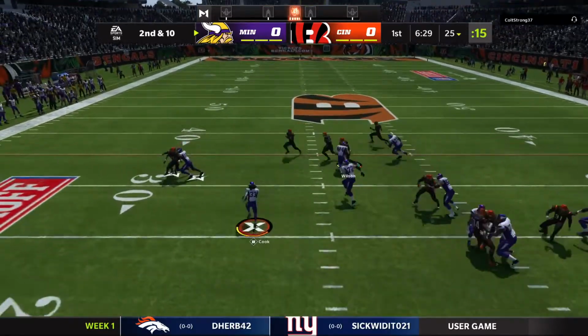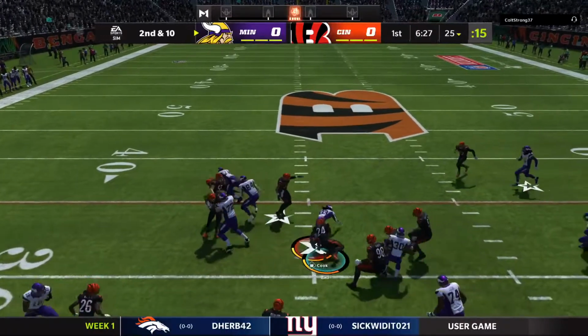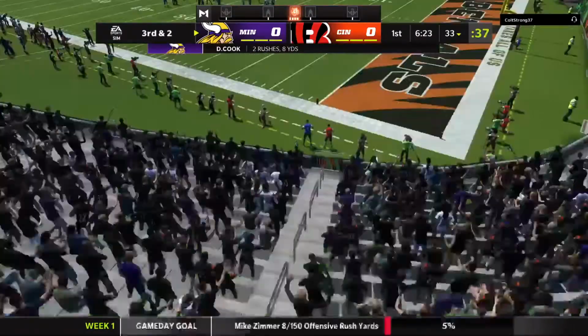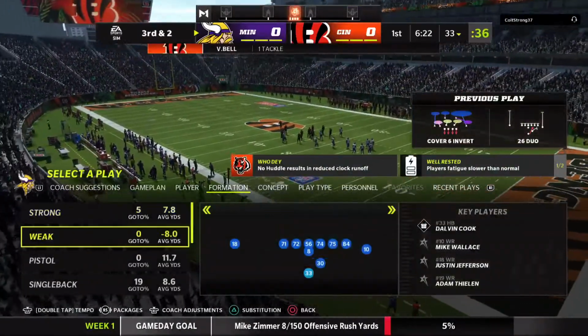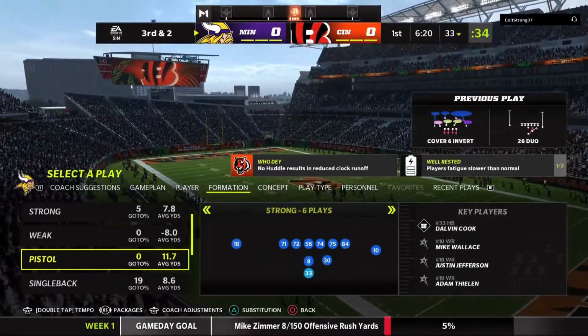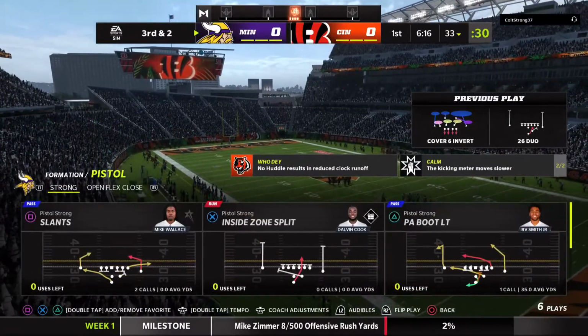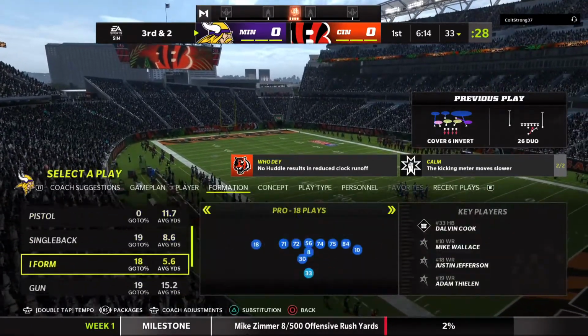Second down, they go right back to Cook. And he's upended at the 33 following a good pickup of 8. That was a good run, and it got to the second level. And what I mean by that is that's where the linebackers usually play. First level being the defensive front, last level being the secondary.